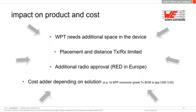Placement and distance from the transmitter coil to the receiver coil is limited. The coupling factor decays if any of these conditions is not properly addressed. Additional radio approval is also needed, so regulations need to be implemented and accepted to be able to develop wireless power transfer systems without any kind of risk. And of course, it represents a cost adder depending on the solution.